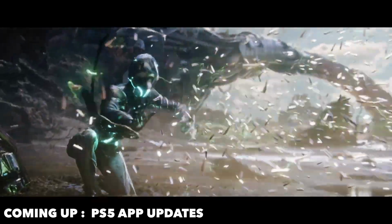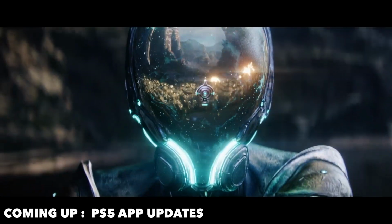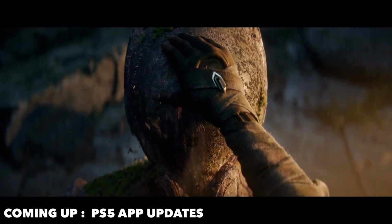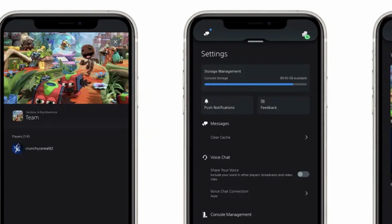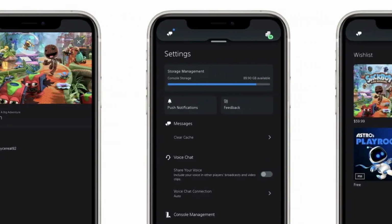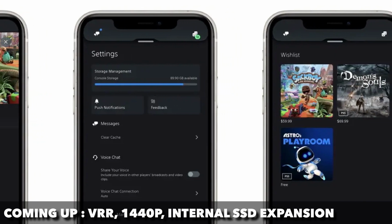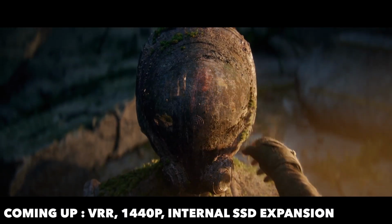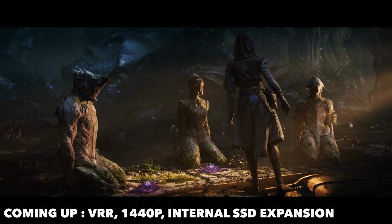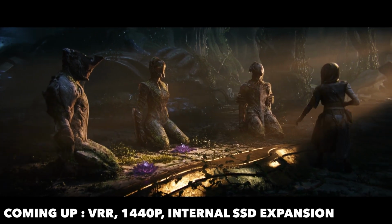And beyond the console updates, there's updates also coming to the PlayStation mobile app. So here's what Sony said in regards to their app updates. In the coming weeks, we'll be rolling out the ability to join a multiplayer session on PlayStation 5 from the app, manage your PlayStation 5 console storage, compare trophy collections with friends, and sort and filter products shown in the PlayStation Store. My biggest feature here personally would probably be the manage storage ability.